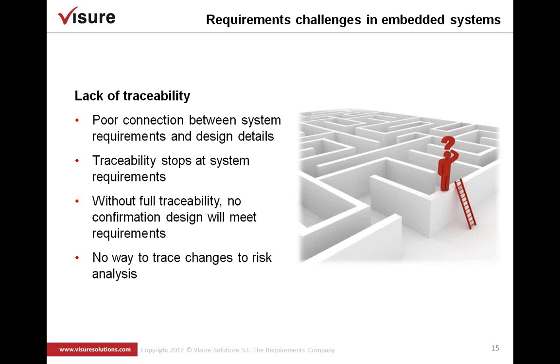And there's no way to really manage risk without knowing, if we're looking at a system requirement that we want to change, what is impacted by that change? What are all the components that are impacted? And communicating that to all the teams underneath. It's just a huge challenge, and there's no easy, simple solution, but we hope we're going to show you something that can help.